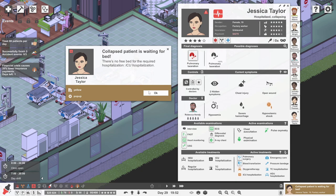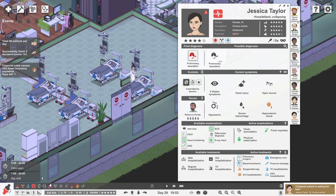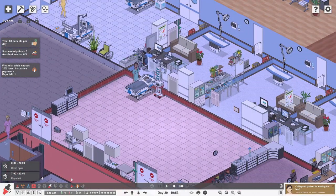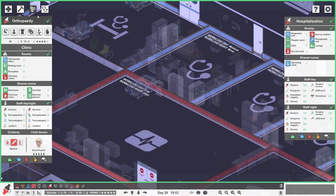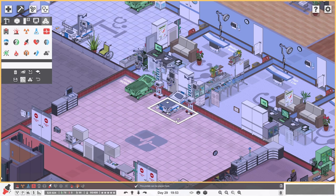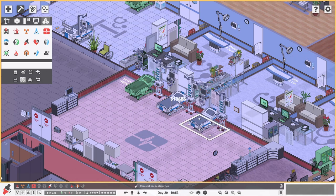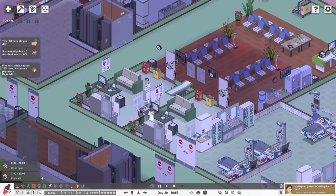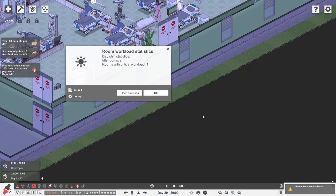There's no free bed in intensive care. We need more of everything, it seems. Right, hang on a minute. Let's go and create another intensive care bed. Let's grab all the expensive machinery. We'll have one lot. Do you know what? We'll have two, because why not? We had some money at one point. So there we go, we'll get that set up. So now they should be able to move her over.